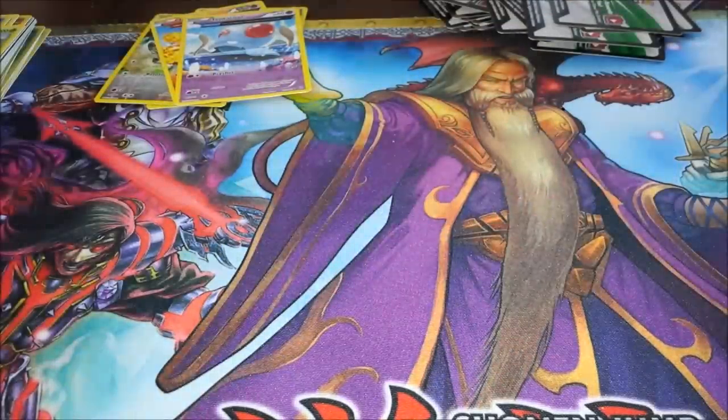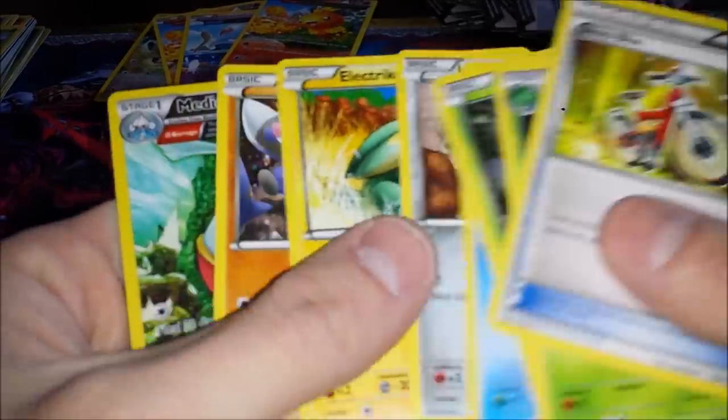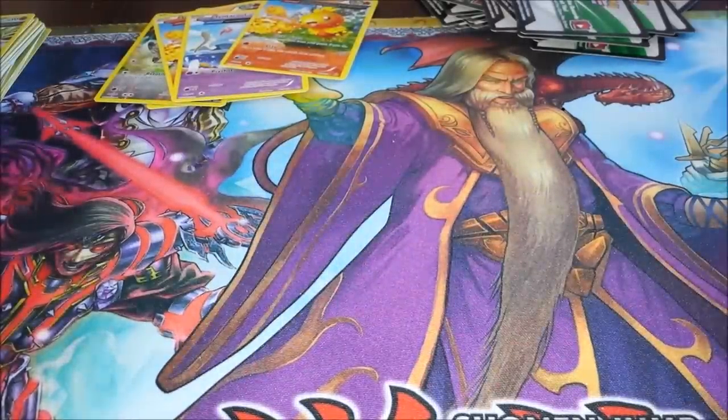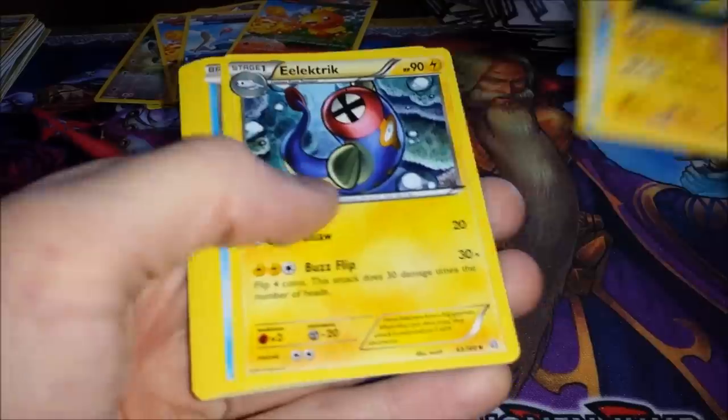I'll have a recap coming at the end. Medicham, Ancient Trait, and Walrein Rare. I got this booster box from MVP Sports and Games over at eBay. They're definitely one of the best sellers out there. They get all the new products in, and they get a bunch of them in, and they sell them at the cheapest price pretty much out of everybody. So that's who you'd want to order from. They also accept best offers on stuff, so check them out, MVP Sports and Games.